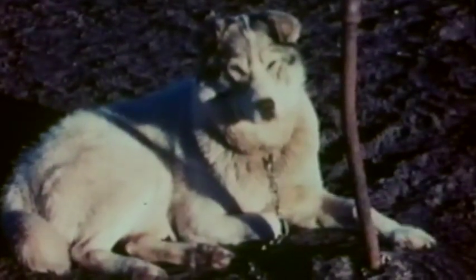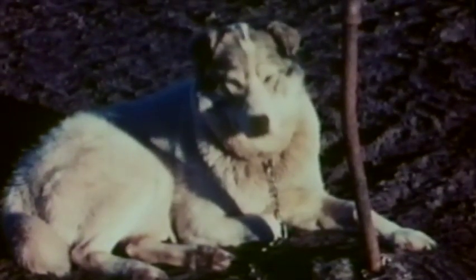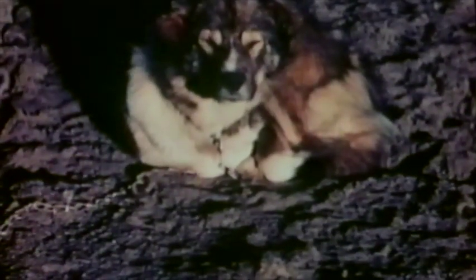There's another sleepy dog, sun shining. They got tied out there, all kinds of weather. They were used to it, didn't seem to mind. Black face, white dog with a black face. There's some of the boats along the edge of the water there.